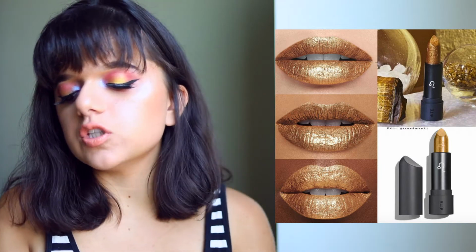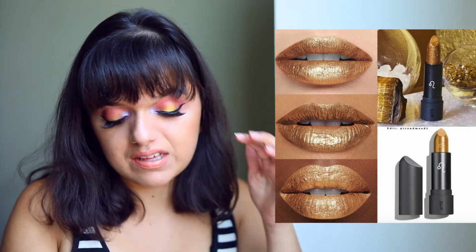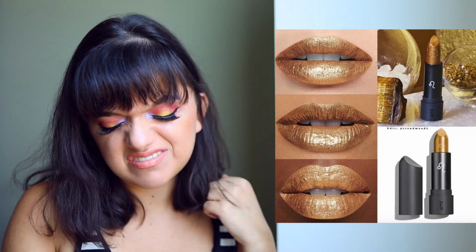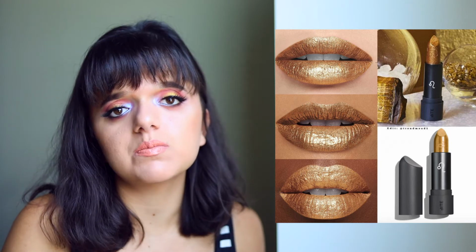Bite Beauty has an astrology collection. There's an amuse-bouche lipstick in the shade Leo. It looks like a pretty interesting lipstick. This is limited edition, so I'm like, should I get it? But this looks like a gold lipstick.